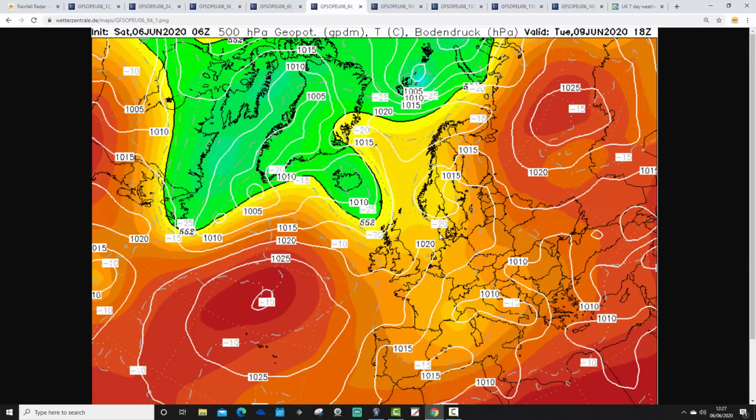Tuesday, we still hang on to the ridge. So again, we have a fair amount of dry weather on Tuesday. Perhaps a little bit more sunshine coming through as well. It might lift the temperature to around 21 across some parts of southern England. That's getting to 70 Fahrenheit. So not too bad at all Monday and Tuesday.